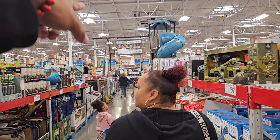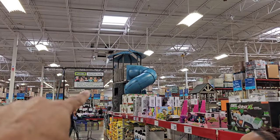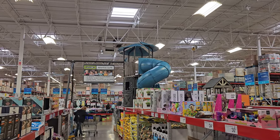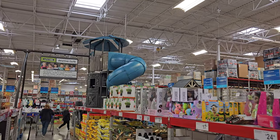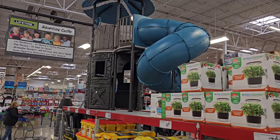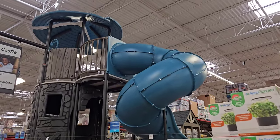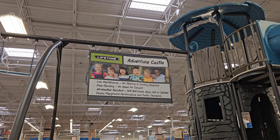Oh, that's a new one, babe. It's a new design. The playground's different now. Look at that. You got the swings. Oh, wow. That is nice. This is the newest one. Really? This is really nice, y'all. You don't need cement. That's a plus.